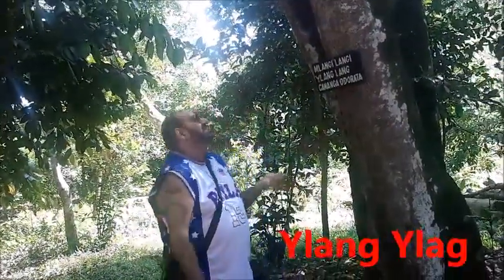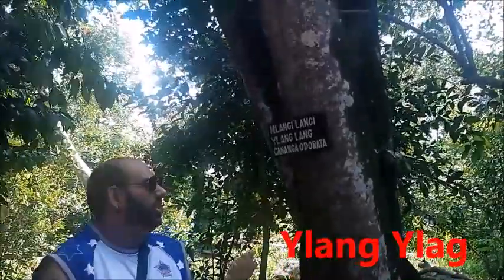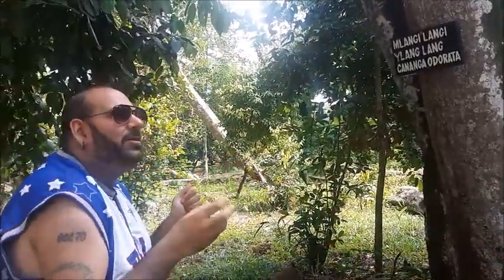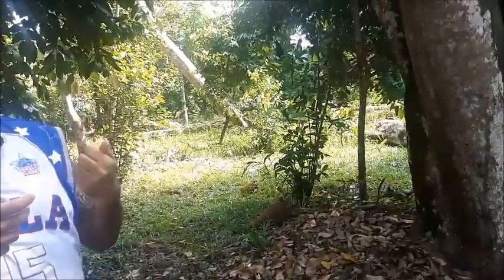So behind me you can see the ylang ylang tree. So it's basically these leaves, and when crushed they have that robust fragrance. There's the flowers that grow from here and the blossoms have that fragrance of ylang ylang. So in Kiswahili, it's called mlangilangi, and this is the first time I've heard of it. And we've always known it in the West as ylang ylang.